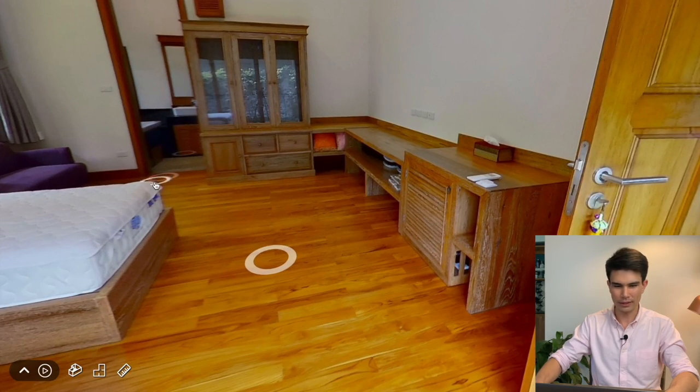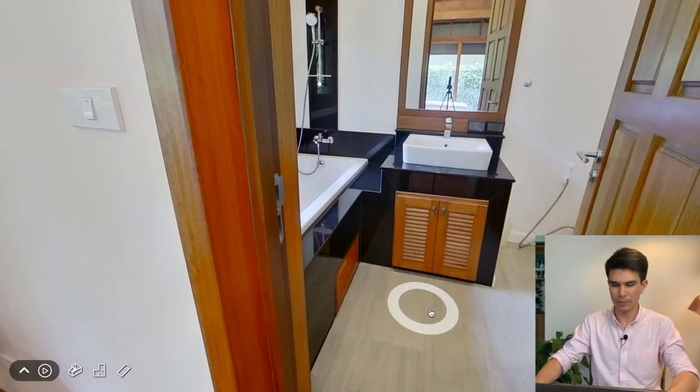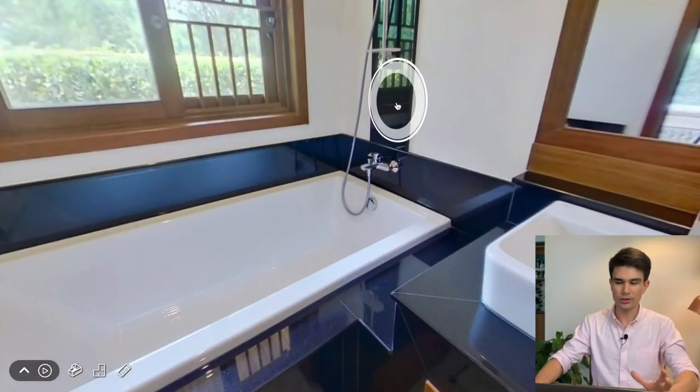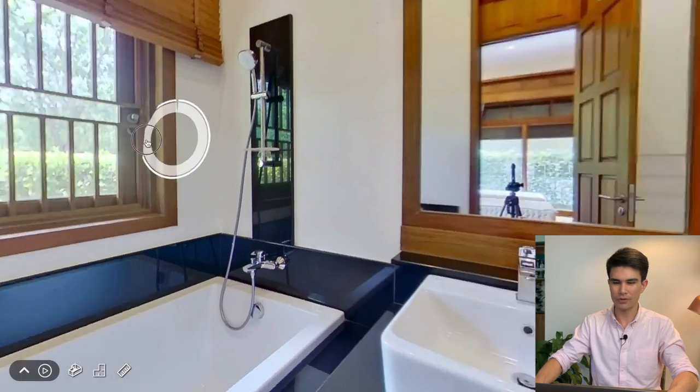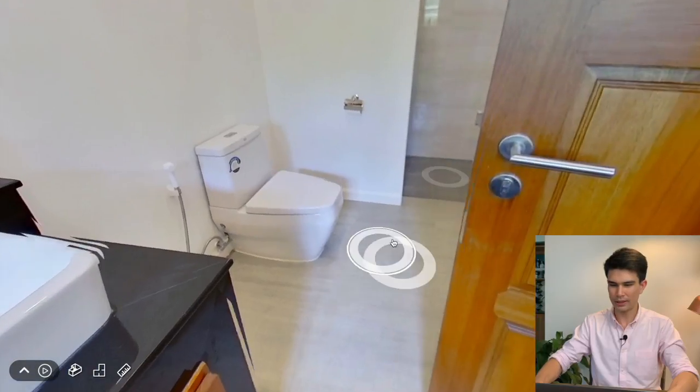Okay, again, that looks cheap. I put in a proper drawer. I put in a proper wardrobe, also a nice bathtub with a view from outside. Okay, just a small mirror. Okay, and then you've got your shower stall here.